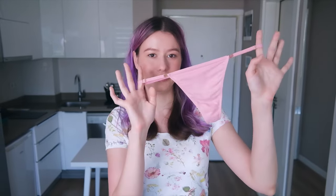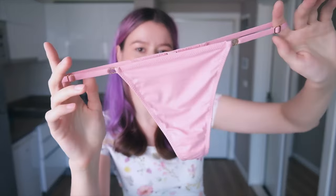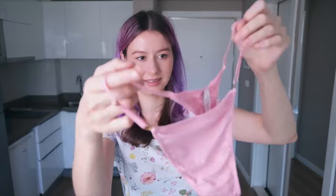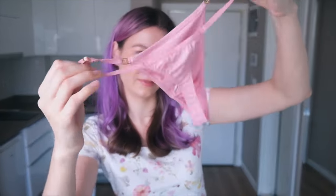The following panties are powder pink. They really look and feel like flower petals. Here is the back, and it's thong again.